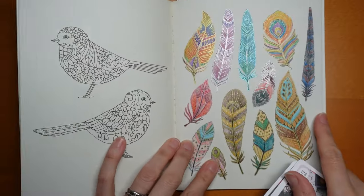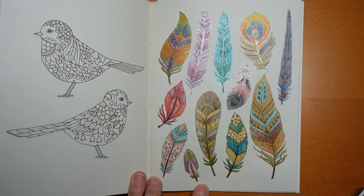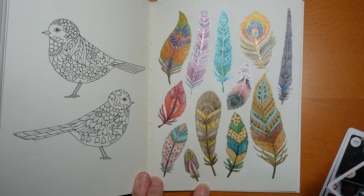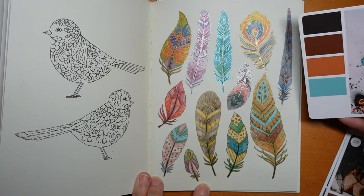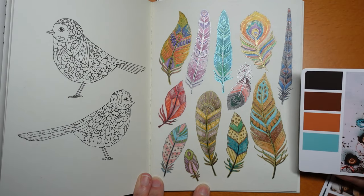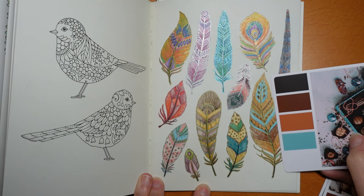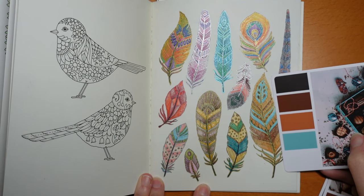Our next one is this. This again was part of my sort of advent pages. And I used some colour cube cards on some of them. So I'm just going to try and match up the ones I did with colour cube cards. That's that one. Okay. Doesn't look that much like it, but it is.